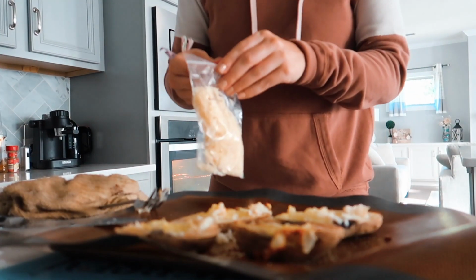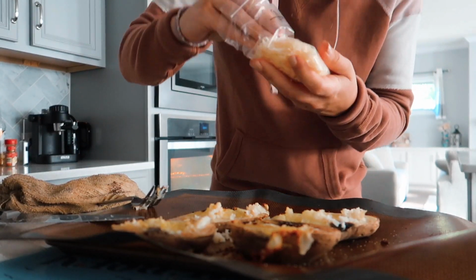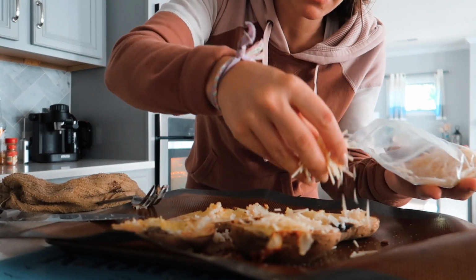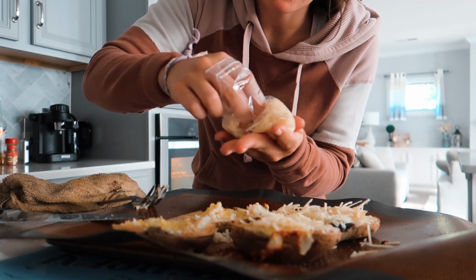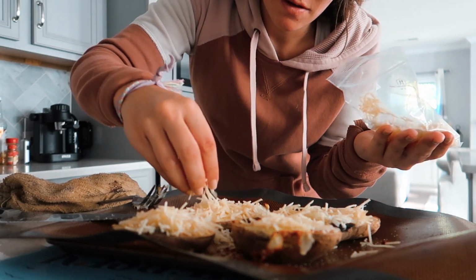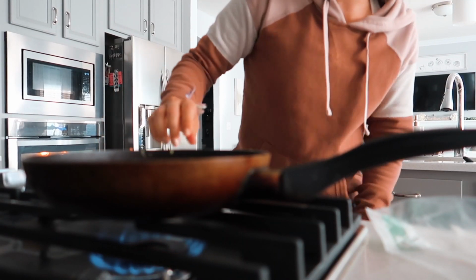All right, I finally got the potatoes smashed. They had to cook a little bit longer. Now I'm going to sprinkle them with the cheese. I do like the idea of smashing them. I always feel like that makes them nice and crispy. They give you a good amount of Parmesan in here. This is awesome. And now those are gonna go back in for a little bit. Now we can cook the scallops.